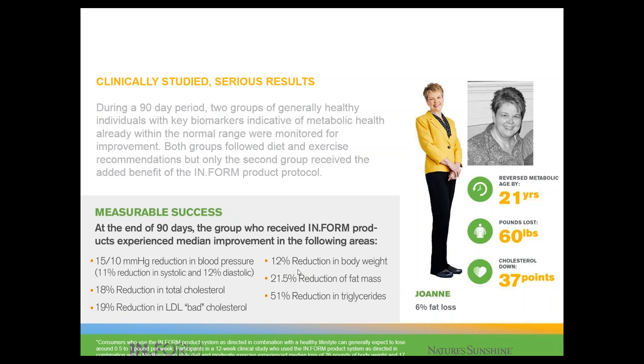When we looked at body weight, 12% reduction in body weight, over 20% reduction in fat mass, and then this is phenomenal, over a 50% reduction in triglycerides, which, as you know, those are the fats in the bloodstream, which we also need to get down. So generally, we want our triglyceride levels to be 150 or less, so below 150. That was phenomenal. And then let's look at Joanne.